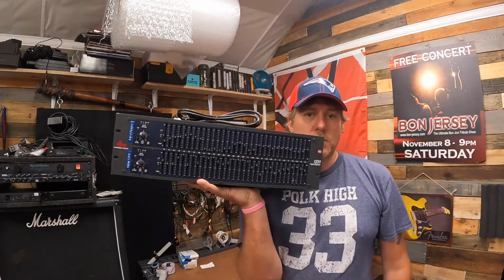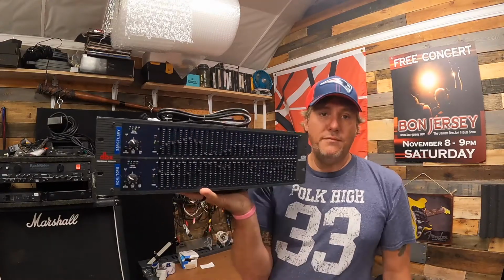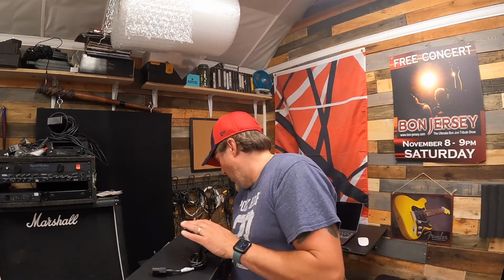All right, and the biggest one today was this DBX 1231 graphic EQ. Got this out of that big electronics buy a few months ago, so I got $8 into this. It had been sitting for a while. I finally listed it last week, and I never even got it down into my workshop area. It's been sitting here in the studio, but it sold and ended up selling for $119.99 plus shipping.